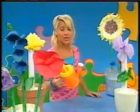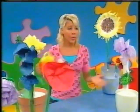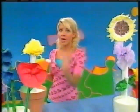Bluebells, cockle shells, E-V-I-V-O. Bluebells, cockle shells, E-V-I-V-O.